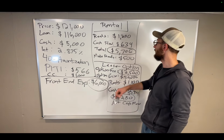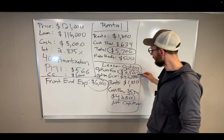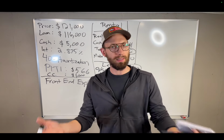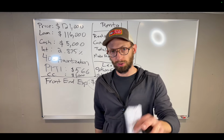We were only six in it. We basically made it back. And then on the option fee, we were a little bit positive. And then with the cash flow, we were even more positive. And what's great is that we held this property as technically a rental, so we're able to depreciate the property on our tax returns, which is a great thing.